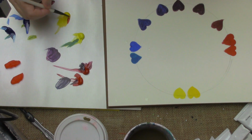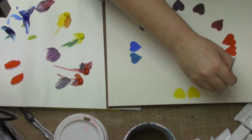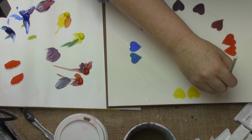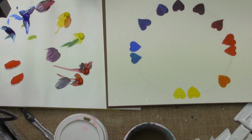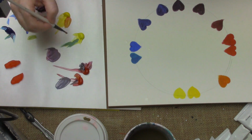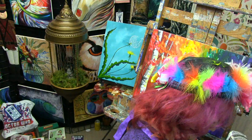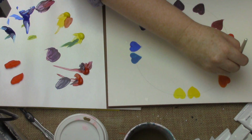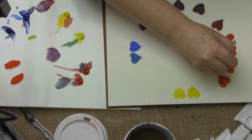I've got my two warm colors, my warm red and my warm yellow. So I'm going to make a little warm red heart right here in the middle. They're happy being there. Flipping it around again. Now I'm going to add just a little more of the red to it for that middle range right here. So what do we have? We have tertiaries, don't we? That's what I've done. I made tertiaries.